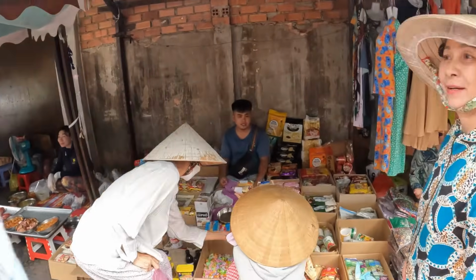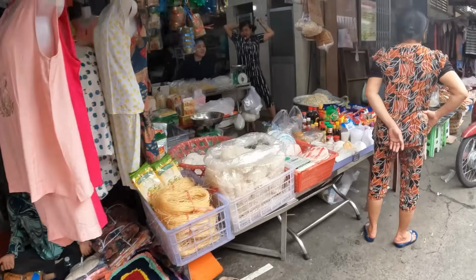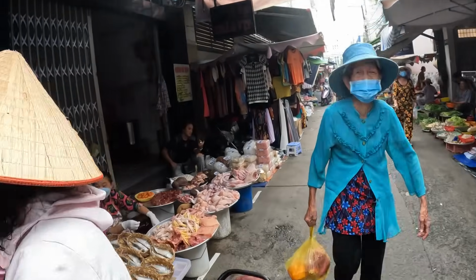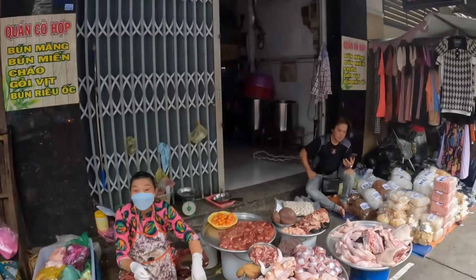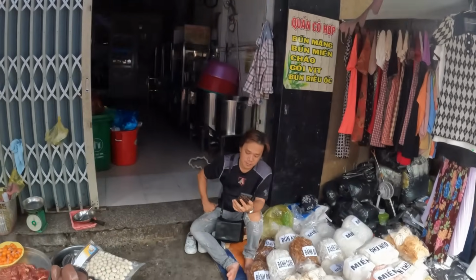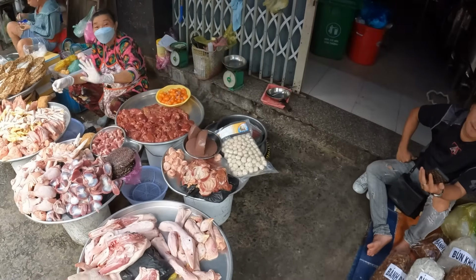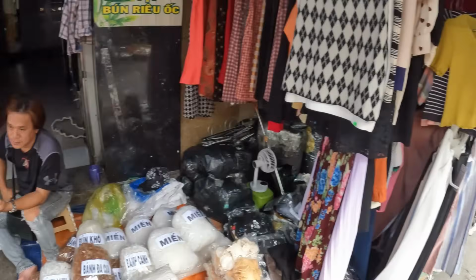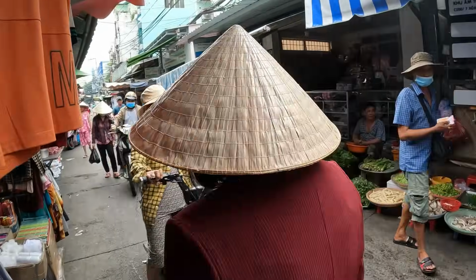The other thing was meat as well. So many strange things, funny things. I'm laughing a little bit behind the camera. Like this, we got the duck head. Oh, good. Yeah. Duck head, chicken head. We got everything good here.